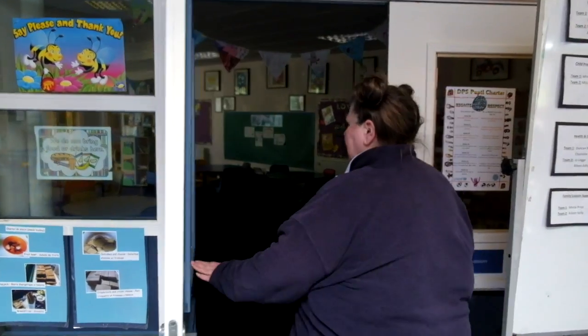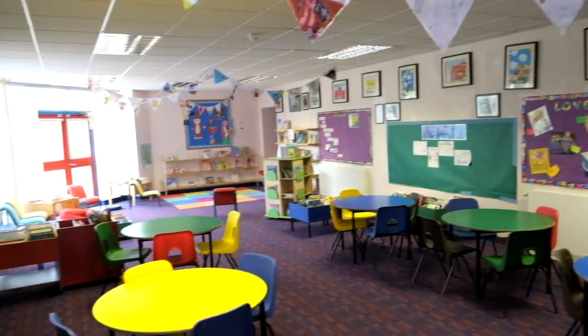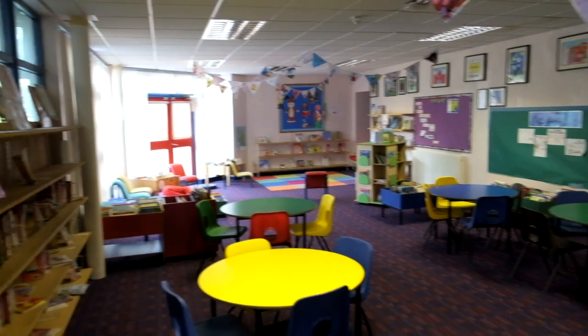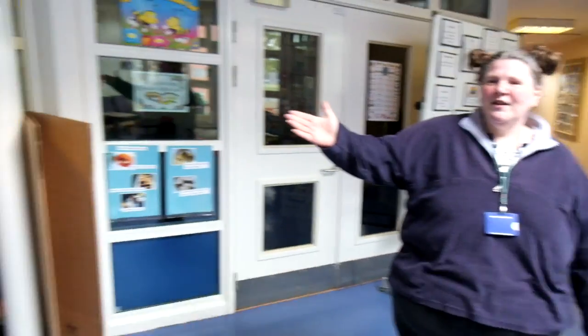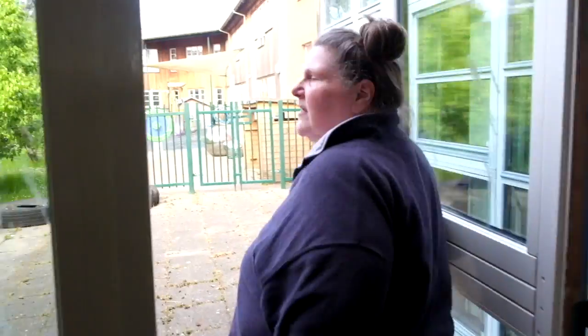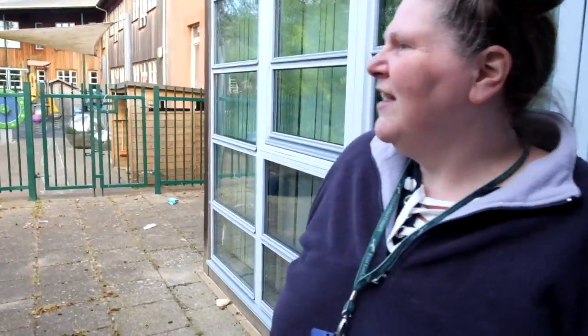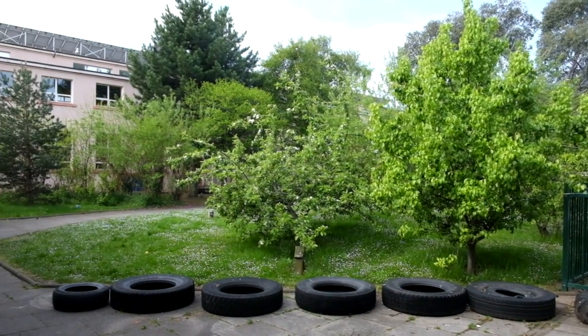Quickly show you what's in here. So there are lots of great stories in here to read. And you can research things. From the library, we can then go out into the courtyard. So out this door is the courtyard for the whole school. And when you come, there will be lots of apples and pears growing on these trees. That was the outside space.